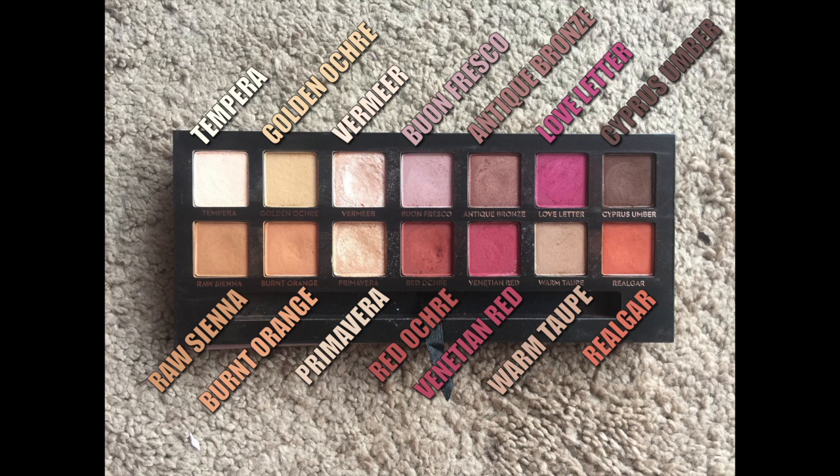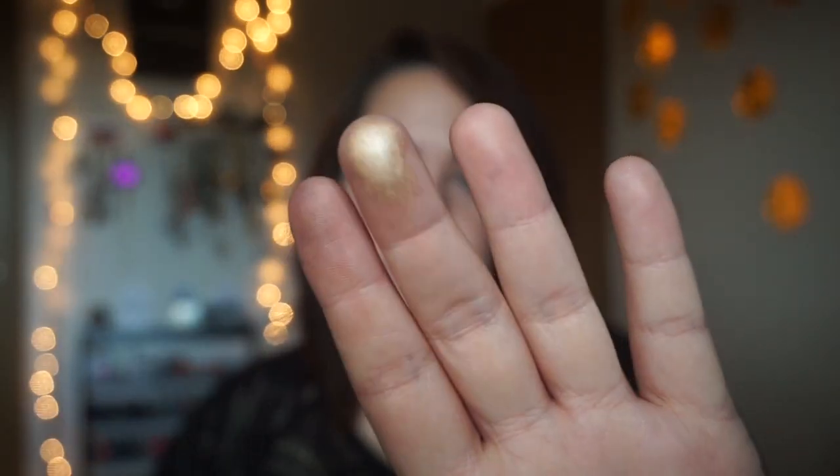Red Ochre is a sienna with an ultra matte finish. Venetian Red is crimson with an ultra matte finish. Warm Taupe is an earthy gray with an ultra matte finish. And Realgar is a brick with an ultra matte finish. You know what, guys? Primavera is not an ultra matte finish. I don't know why the website says that. It's very much a metallic finish.